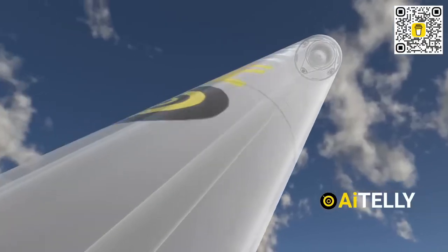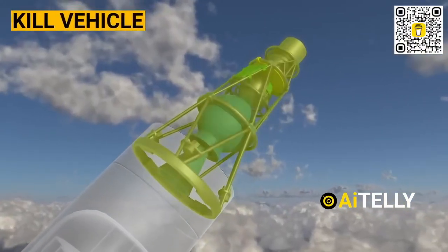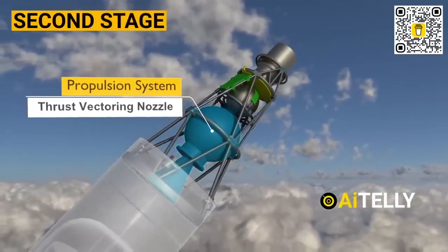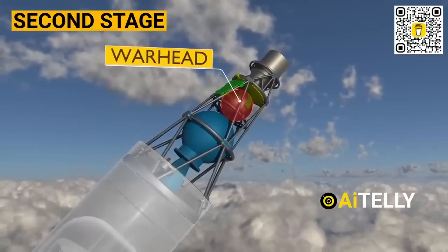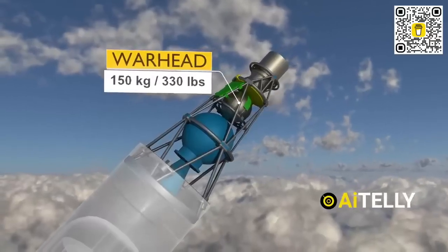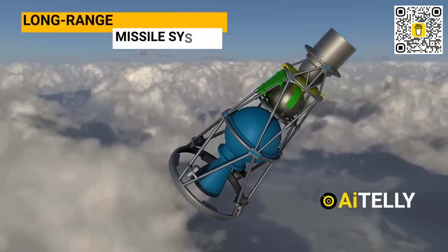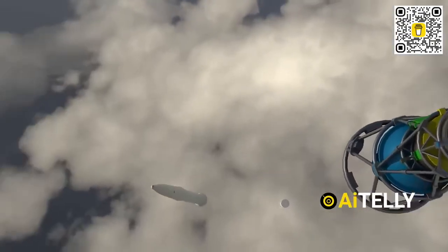Moving further ahead, the most important part of the rocket is the warhead, which can be divided into 3 main parts. The second stage is the propulsion system with a nozzle featuring thrust vector control. Just above is the warhead, a directional high explosive fragmentation warhead weighing 150 kilograms. The third stage is the homing head, which can turn to track the target. But what is the special feature of this long-range missile defense system? Let's start with the propulsion system, the famous THAAD.